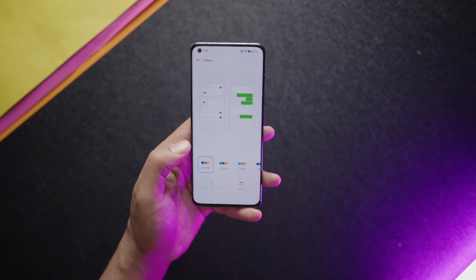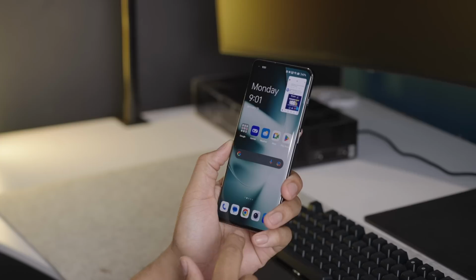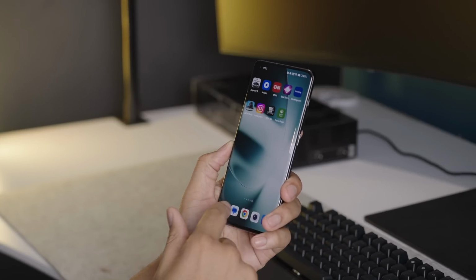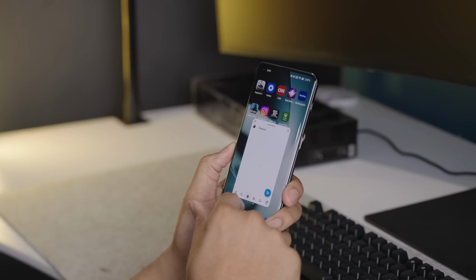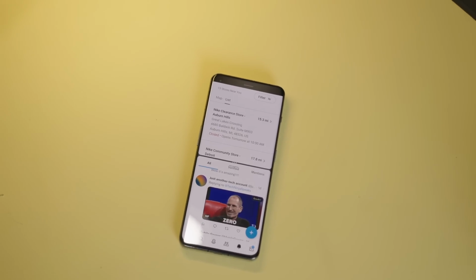Now, I do love pulling an app and making it into a window and then sliding it away when I don't need it and pulling back as a floating window when I need to access it. I love doing that for text messages or Telegram or even Twitter sometimes when I'm holding a conversation. Most of these features, if not all of these features, will be available on older OnePlus phones. So software isn't anything unique to this specific phone. So don't upgrade the phone just for the software.